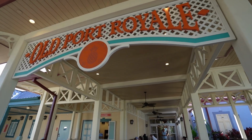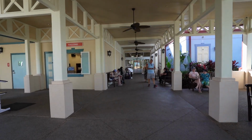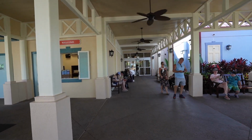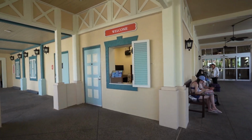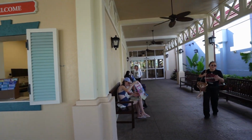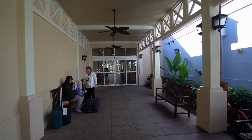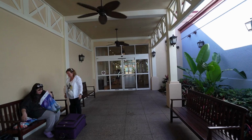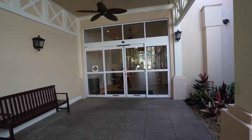Now you actually do check in over here at the Old Port Royale when you guys are checking into this resort. And right up front you can see they do have a few of the park maps by this little welcome sign. Well, let's go check out the lobby. Obviously that's a big thing for me, is always the lobby at these resorts. How nice are they? Do they feel big? Do they feel like you're inside of the environment? Let's go see.